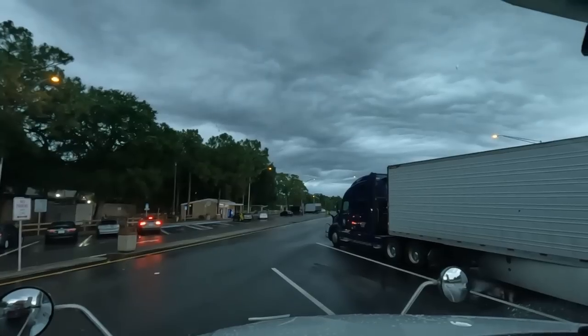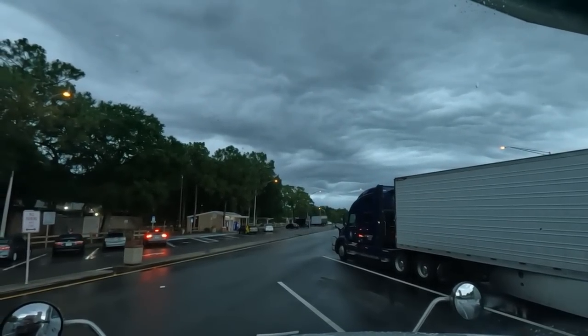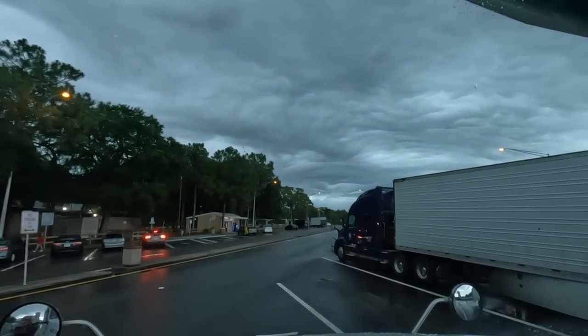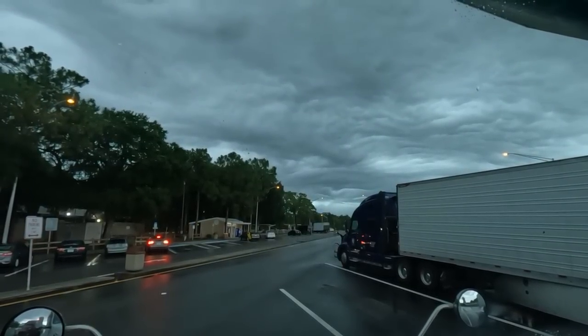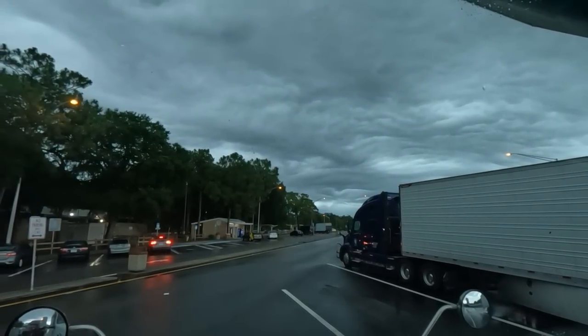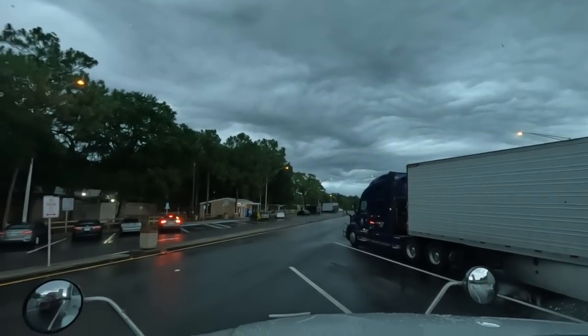Super windy, I don't know what was up, but traffic is pretty bad right here. There appears to be some accident that just got cleaned up, so still at a standstill. So decided to stop over here, let traffic clear a bit, and then we're gonna head out. We're 21 miles away from the FedEx facility.